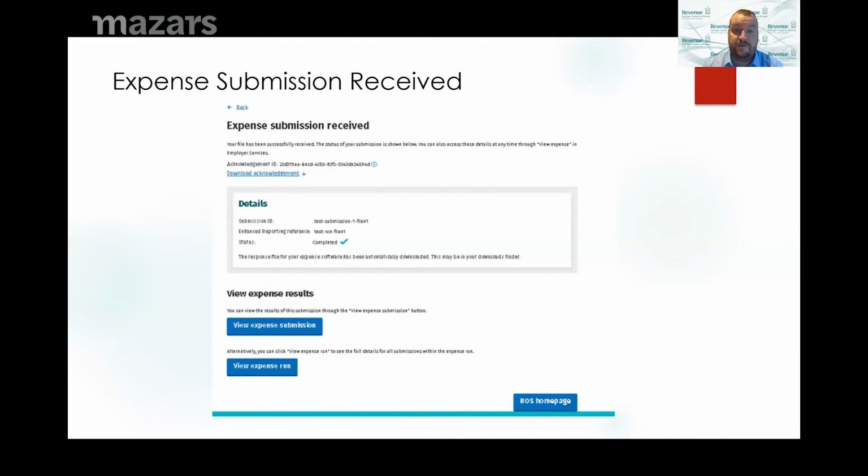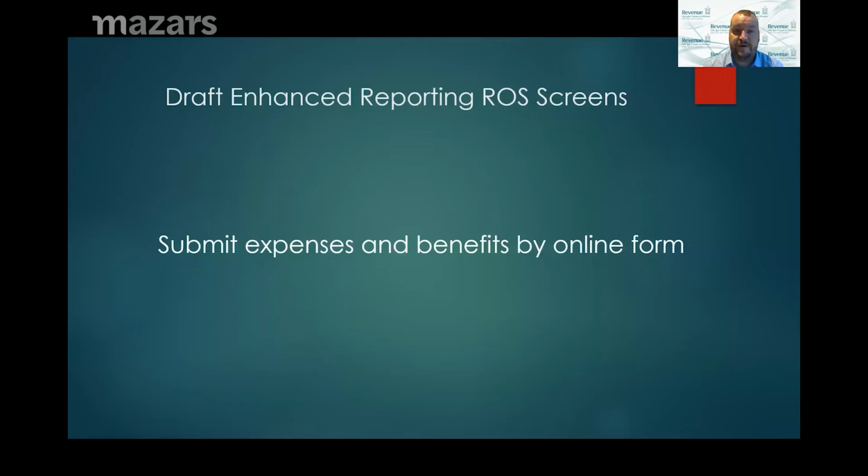So again, we will give you that feedback. You'll get a report back to say that the file was received, and then you can view the details after that if you wish. So that's, I suppose, the quickest way to do it, if you're going to be doing it through ROS, is by file upload. As I said, that will be particularly for employers with a large number of claims or a large number of employees that are being made on a regular basis.